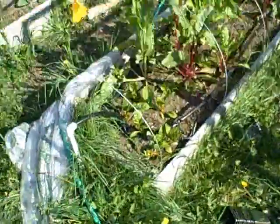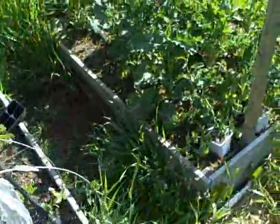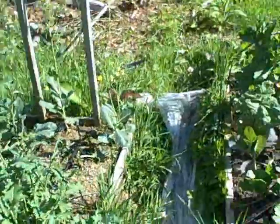Here is Swiss chard. Some other beds. These aren't very interesting. These are going to be over with soon. They're all going to bolt really bad.